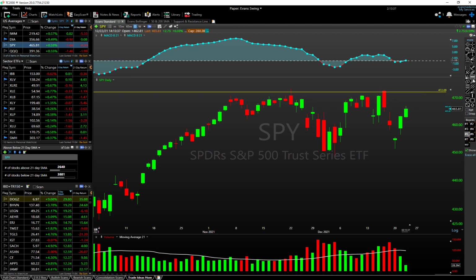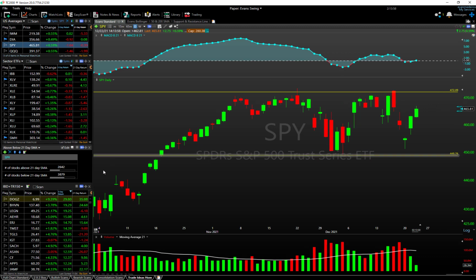Not really looking at too much here. As long as we're trapped, I feel like we could just dance around in this spot between 450 and 475 or so in the SPY, and that seems like a comfortable range that we could be in for the next couple of weeks. But obviously, I'll let the market shape my opinion as we take things day by day. So let's take a look at a couple of stocks.